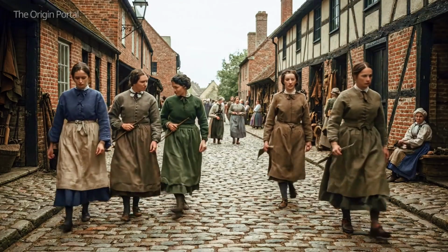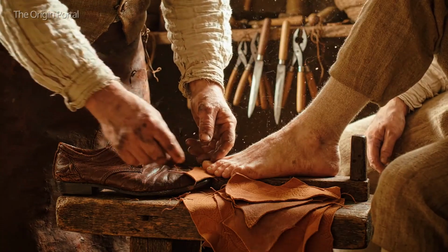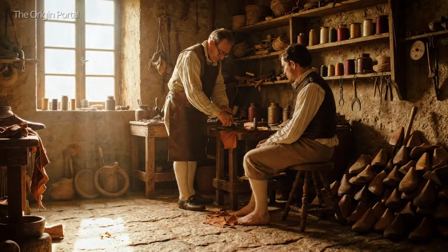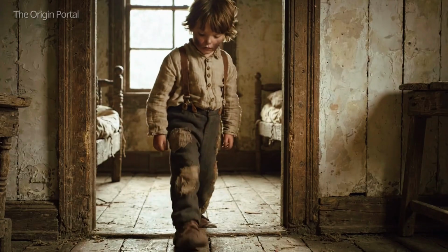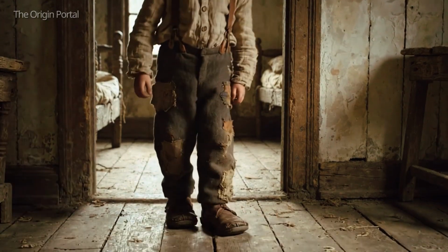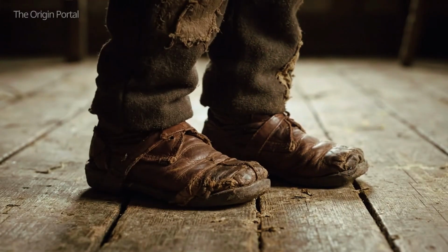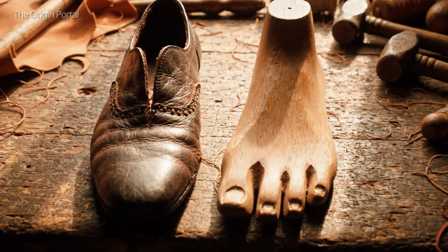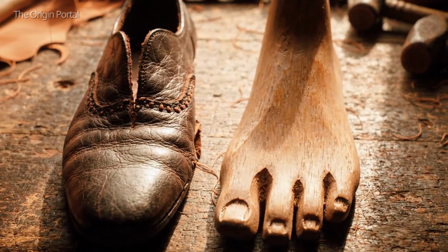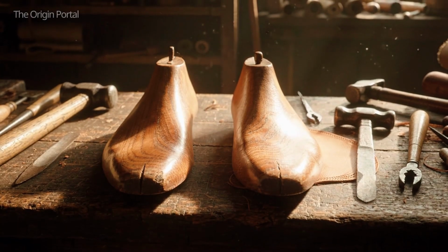A drill chant invented to teach feet apart. A sumptuary law to keep shoes from breaking their wearers. A cobbler measured in days of wages. A child wearing a shoe built for someone else. An entire daily life arranged around the fact that the leather on the foot did not fit the foot inside it. The breakthrough was not a softer material. It was a new idea, and for a long time, almost no one saw it.